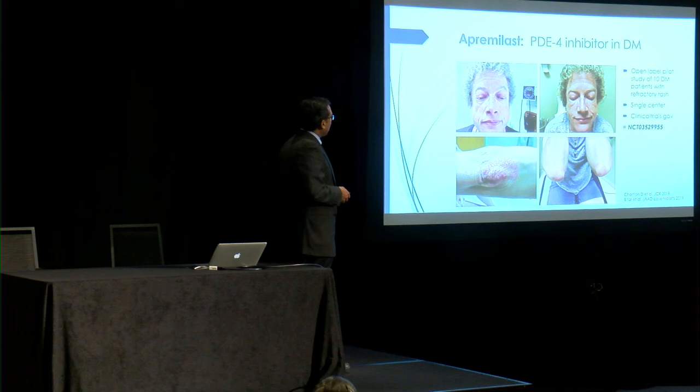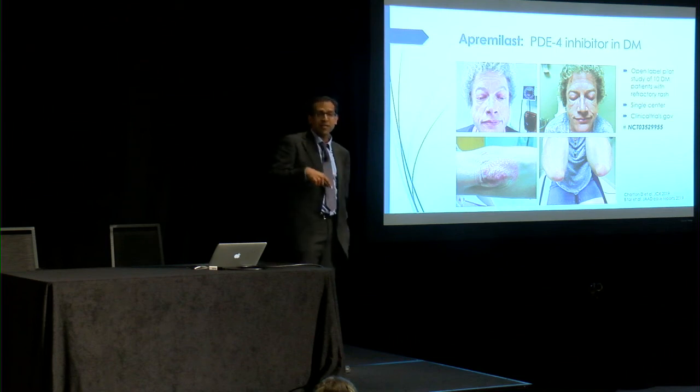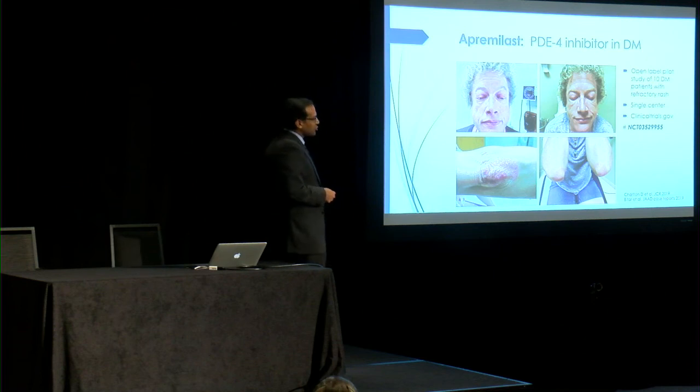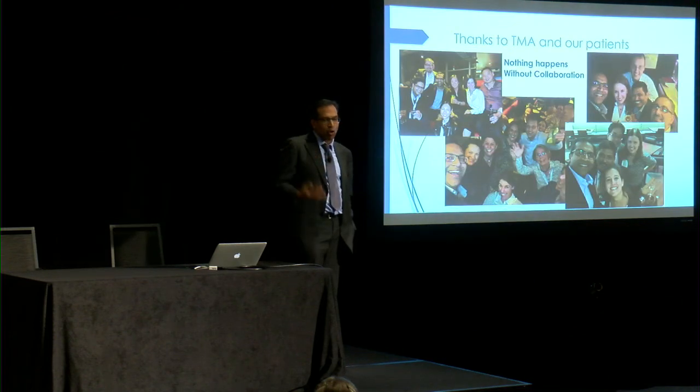And last but not the least, there's another drug which has been approved in psoriatic arthritis and psoriasis called apremilast, which we actually gave out of desperation at our center. For our dermatomyositis patients, we called it psoriasis, got the approval for the drug and gave it to our patients, and we saw significant improvement. Again, it was only a few patients, so we cannot completely believe it because you still have to do more rigorous science. But the good news is that there is some hope.